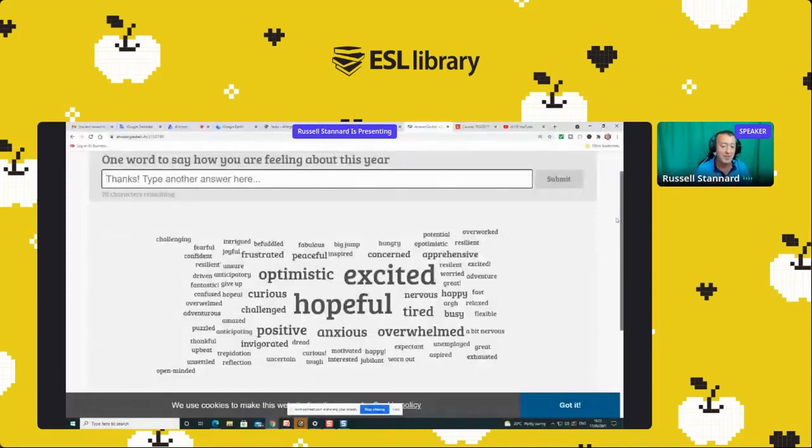But we got some other lovely words here: overwhelmed, adventurous, amazed, puzzled. Okay, motivated, interested, jubilant. Someone said that's great to hear. Flexible, excited. Okay, worried. We've got a few. Okay, optimistic, hungry. It's a nice word to see. Curious. Okay, so lots of words together.